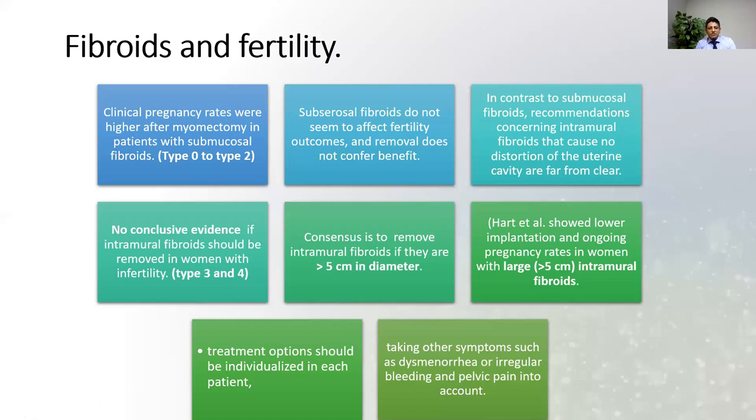Right, so to summarize everything: clinical pregnancy, fibroids and fertility. Clinical pregnancy rates were higher after myomectomy in patients with submucosal fibroids. If you have a fibroid within the uterine cavity, type 0 to type 2, it might cause problems in pregnancy: lower pregnancy rates, poorer implantation rates, higher premature labor, preterm deliveries, and placental abruptions due to improper placentation. All of these things can happen. So if you are a habitual miscarrier, then of course surgery would become more helpful before the next pregnancy. Subserosal fibroids do not seem to affect fertility outcomes and removal does not confer benefit.